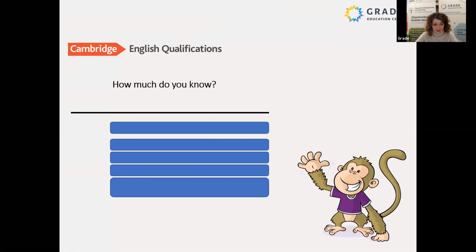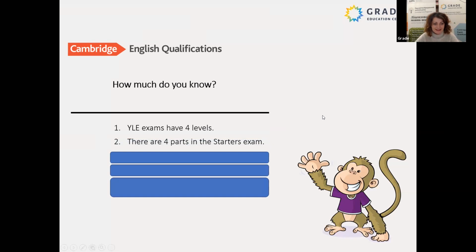Well, let's check. Actually, there are 4 levels. Young learners exams have 4 levels. What do you think, how many parts are there in the starters exam? Yeah, Irina, you are right. There are 4 parts. You are absolutely right.